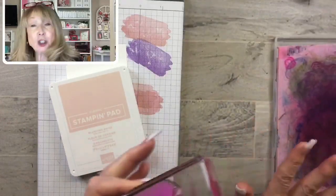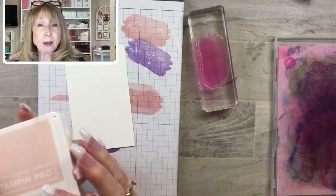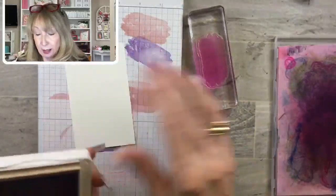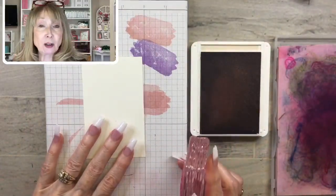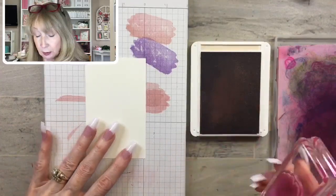Now, normally I don't use this. Normally I use my case that is my cleaner, and I'm going to do a little video, I think, pretty soon on how to clean your stamps, because I've done one on how to clean your blocks. If you haven't seen that, it's on my YouTube channel.